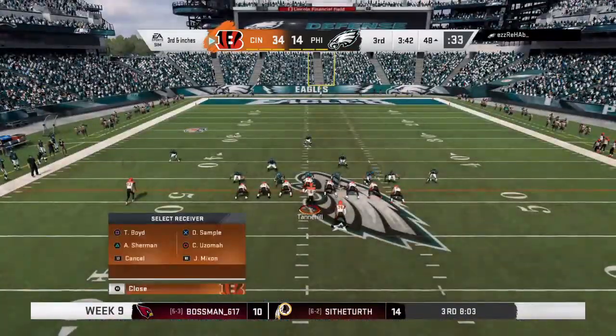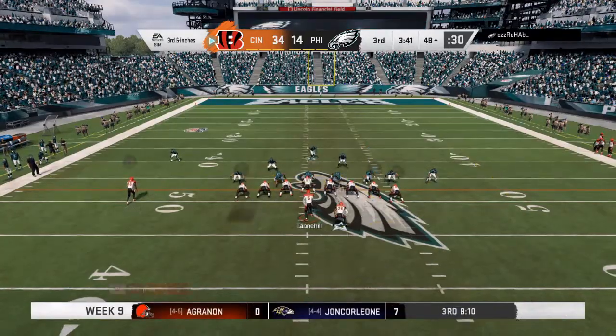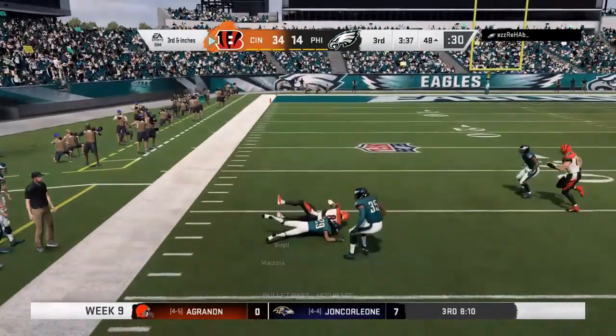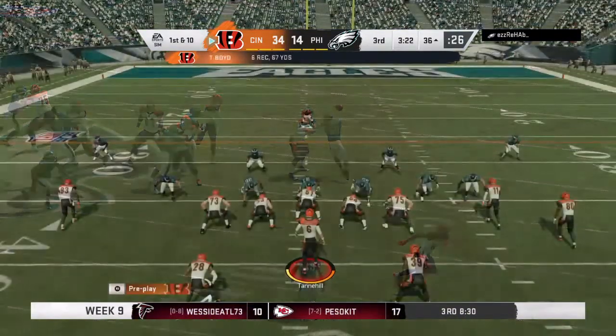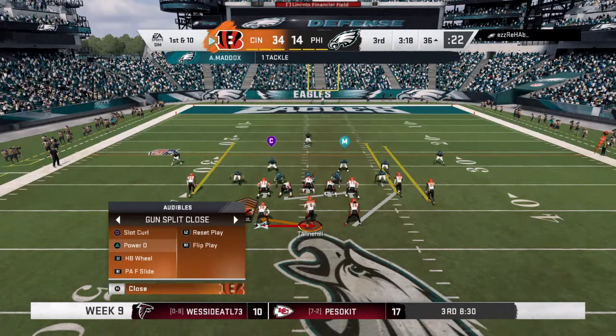An incomplete pass on second down leads us to 3rd and inches. From the gun, here's Tannehill. He's got his man, Boyd. And he has another first down as they'll get the ball down to the Eagles' 36. Tannehill now 6 for 6 since coming back out of the locker room.